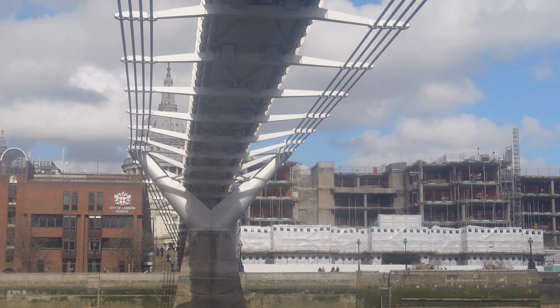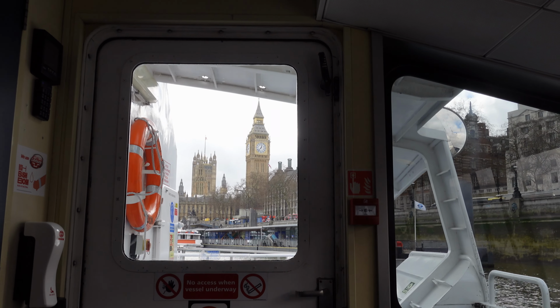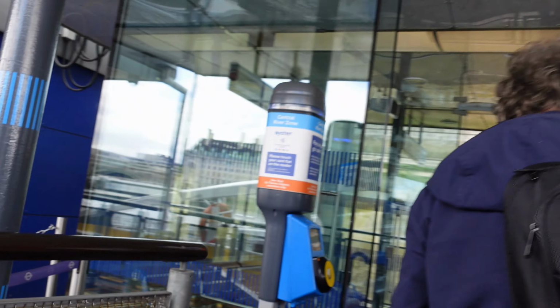Here we've got St Paul's Cathedral and the Millennium Bridge, and we've missed all the stuff on the other side of the boat, which includes the Globe Theatre. But here we're getting off at Westminster, and as we approach you can see the fantastically newly cleaned Big Ben.